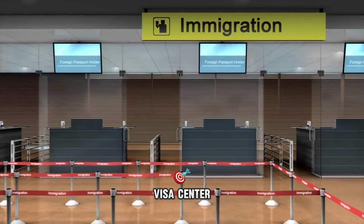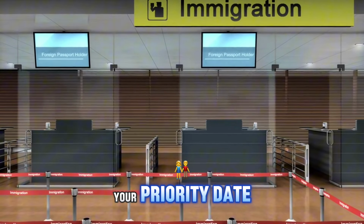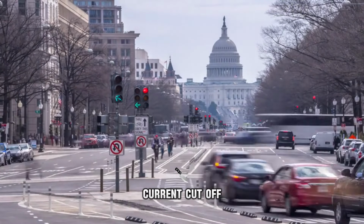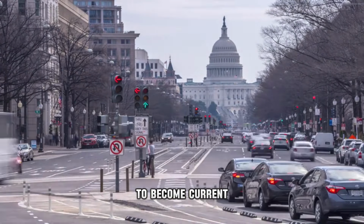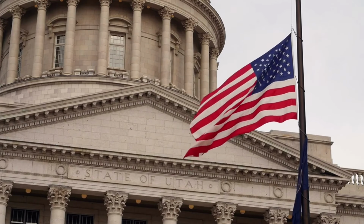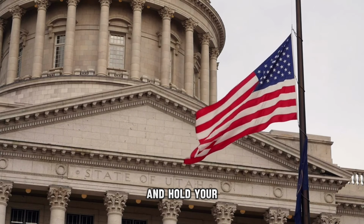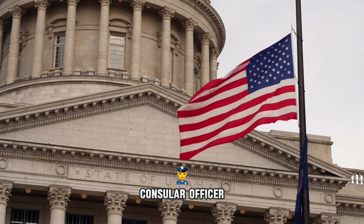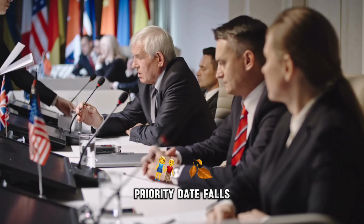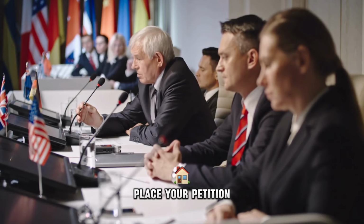Once the National Visa Center, NVC, receives your petition, it will begin processing based on your priority date. If your priority date meets the current cutoff date or is expected to become current soon, the NVC will send you a welcome letter. Following this, they will invoice you for your visa application fees, collect your visa application along with the necessary supporting documents, and hold your petition until an interview can be scheduled with a U.S. consular officer. However, if your priority date falls after the most recent cutoff date, the NVC will inform you and place your petition on hold.